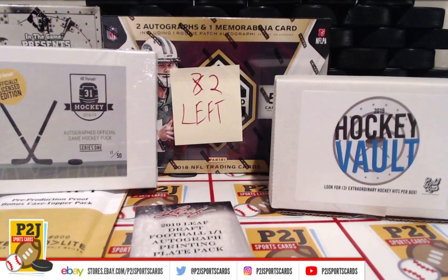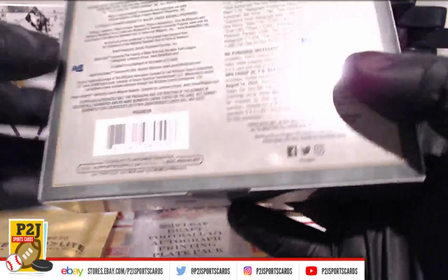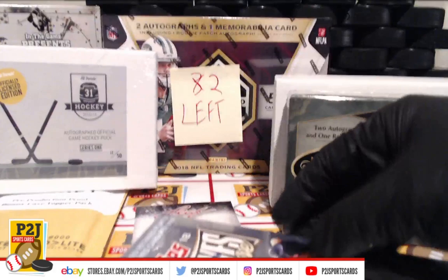And for our baseball fans, we do have the Topps Tier 1. There's some real nice stuff in here. 2 autos and a relic card per box. So the 2019 Topps Tier 1. Well, that's cool we got going on over here. We also have an autographed football that I don't really show on camera. We also have the 2018 Topps Archive 6 Series. We have more of the 2018 Topps Clearly Authentic.